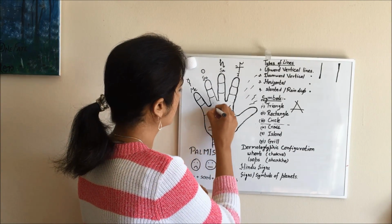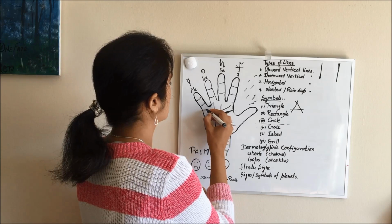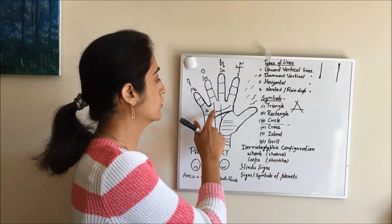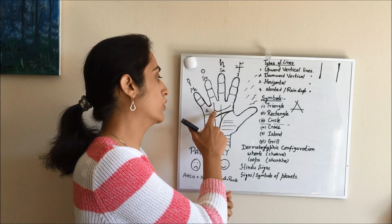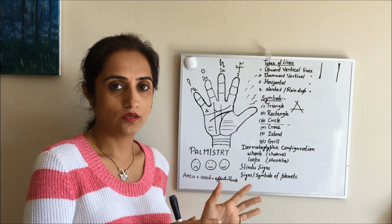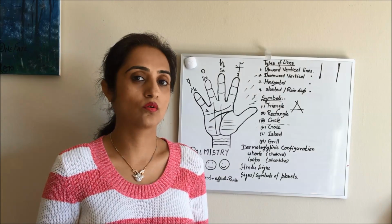Suppose this is our sun line, and we can sometimes see this kind of a structure over here, and this is a triangle present on our Venus mount, on our Mercury mount. So there's a difference between the results of these both triangles. We call it, though it's not a triangle, but it can give the results of a triangle, good results. So this triangle will give you good results in your work field.